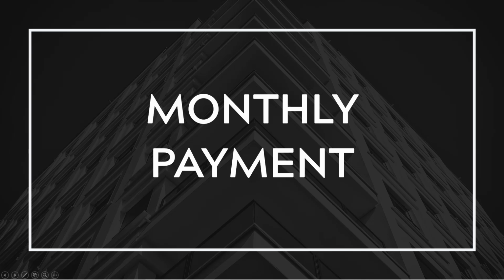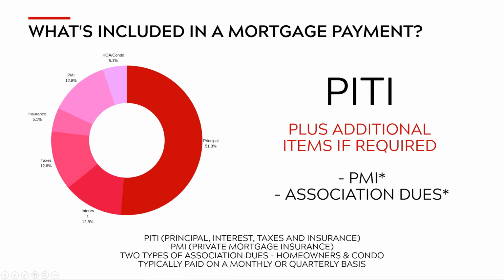So now let's talk about monthly payment. Since this is a condo purchase, it's important to understand what's included in a mortgage payment based on the lender's point of view, because their view is what matters because they're the ones giving you the money. The basics of all mortgages is what's called PITI. The P is for principal, the I is for interest, the T is for taxes, and the last I is for insurance. If you're purchasing a condo with an FHA or conventional loan, you will have PMI, which is private mortgage insurance, which is a percentage of the loan amount. That's going to be added to the PITI that you have. Since I'm talking about condos, you're going to have association fees, which is actually a factor of your monthly payment.